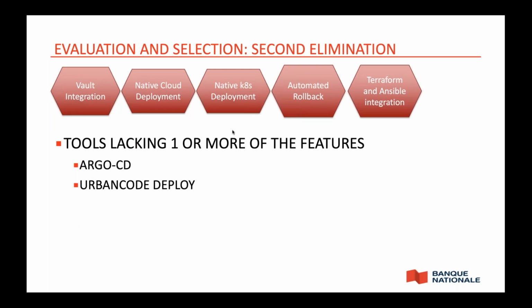Second elimination, on more complex features, important key features we were looking for: Vault integration, native cloud or Kubernetes deployment, automated rollback, Terraform and Ansible integration. Argo CD and Urban Code Deploy were not the right tool for that. So they were eliminated also.